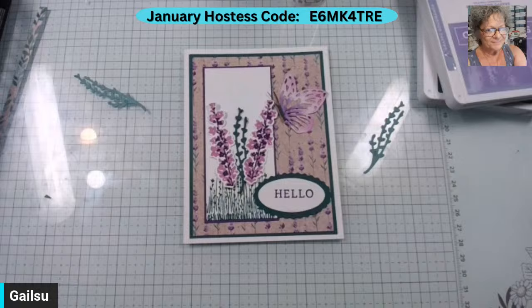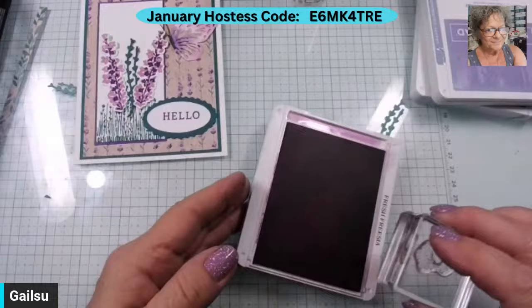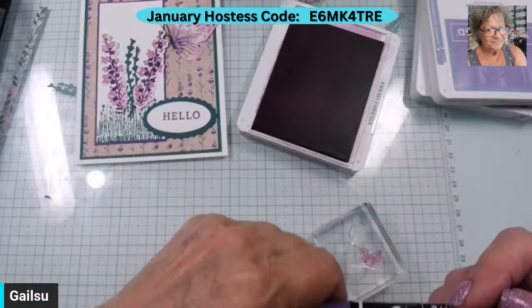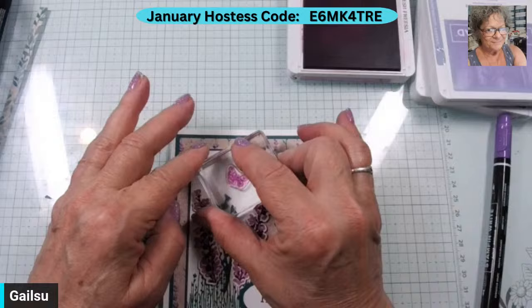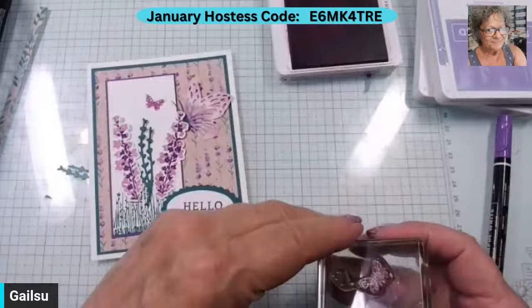Okay, so we're going to take the Fresh Freesia, and I'm just going to stamp the big one. I'm going to take a little bit of Gorgeous Grape and do the same kind of thing. Make sure there's nothing on that other butterfly. And I'm going to stamp right there. And I'm going to do it again, carefully.